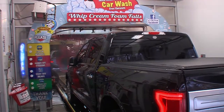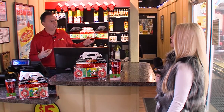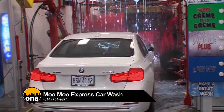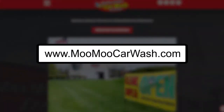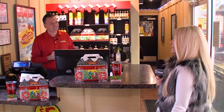Our unlimited program is such a great deal. You can wash at any location, super fast, all you want, so you don't have to worry about the weather. Come on in and run it hard. It's a great gift idea. Tell us how we can find out more information about Moo Moo Car Wash. You can visit moomoocarwash.com. All right. Thank you so much. Great to see you as always, and I encourage everybody to get out here and get their car washed.